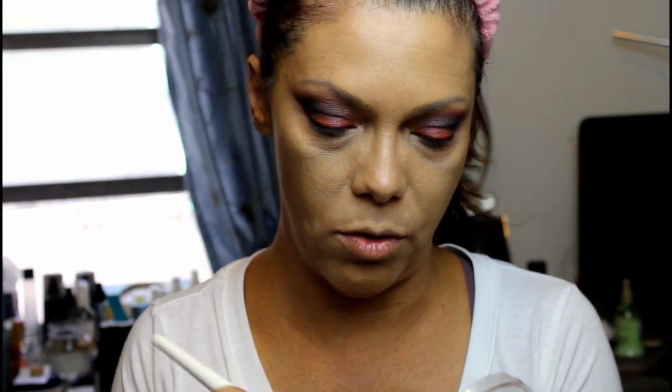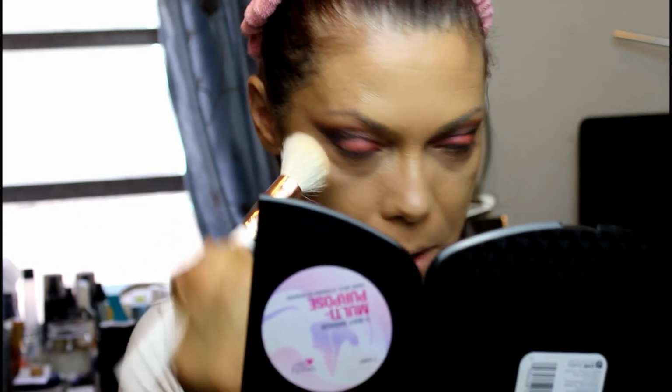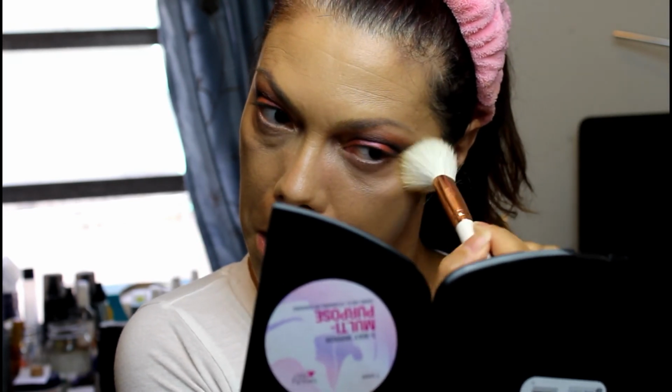So this is just a little angled brush. And we're going to set under eyes. See if that helps a little bit. And why couldn't he choose the IT Cosmetics?